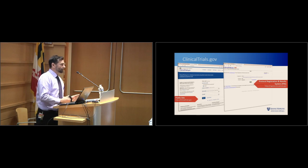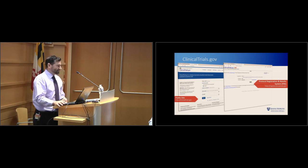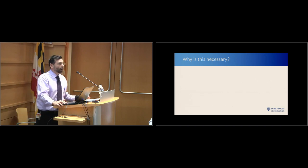There is ClinicalTrials.gov, which is a public site that anyone in the world can go to and look at the compliance. And then there's the PRS system, which you have to have a university-specified login to actually access. Our team has access to every study that Hopkins has, and there's nearly 500 studies registered in the Kimmel system currently. So I wanted to talk about why this is necessary.